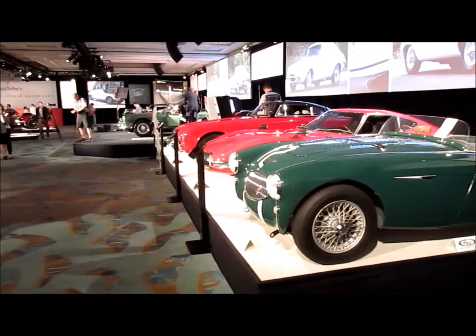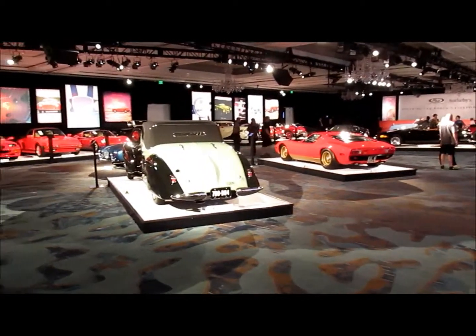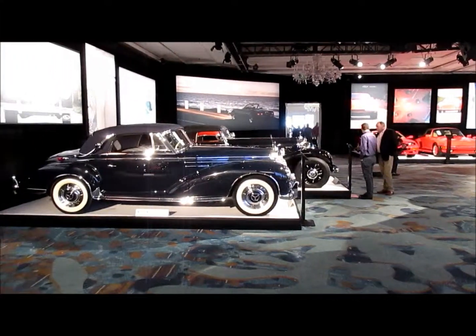From Austin Healeys to Ferraris to Lamborghinis to Bugattis, the RM Sotheby's auction had everything. For Jacksonville.com, I'm Dan Scanlan.